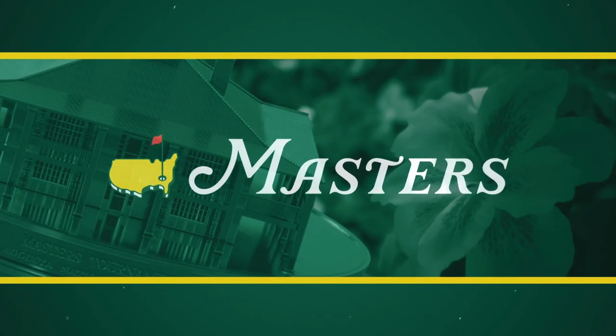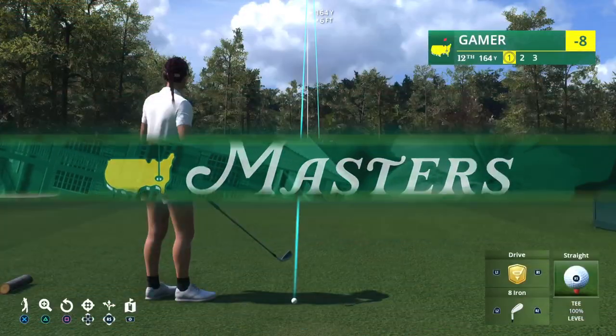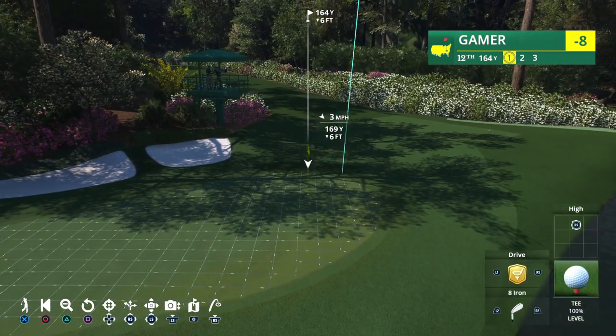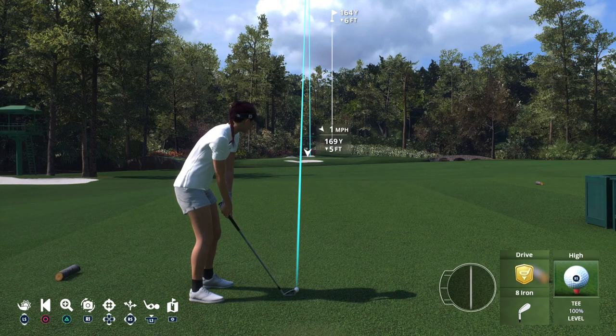In for a birdie. Welcome to the 155-yard par 3 12th. Maybe the most famous par 3 in the world. Hogan's Bridge, Rae's Creek, you're familiar with all the names. A bunker in front of the green and two behind. Club selection and trying best as you can to gauge the wind, absolutely critical.